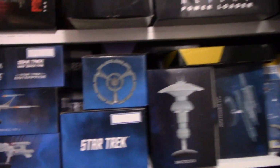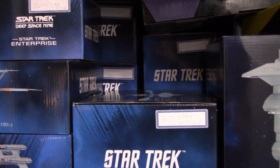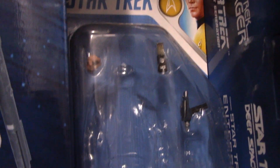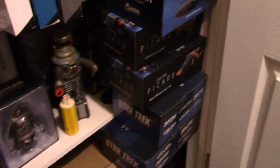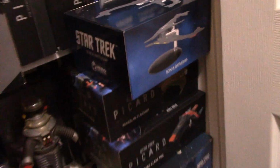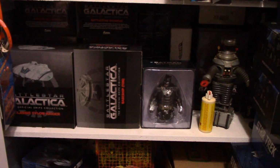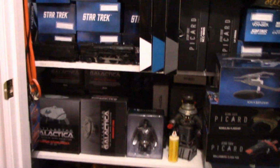But these are XL models and stuff, and they're stacked like 2 or 3 deep in places in this closet, so there's a lot of them. Also got random packages. That's from my McFarlane Kirk, which is upstairs. He's got his phaser rifle currently, but the phaser and stuff are still in the package there. These are just kind of set here right now. This is from the latest Eagle Moss shipment, which I don't have any room for. But hey, I've been reviewing these, so I got a few more on display down there. Battlestar Galactica, Eagle Moss stuff. So that's that.